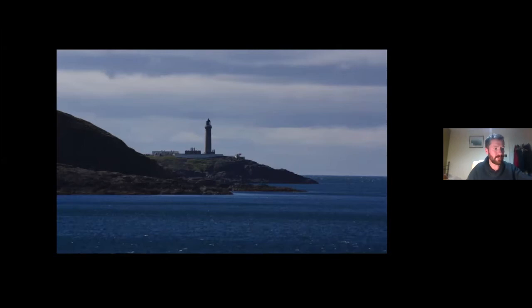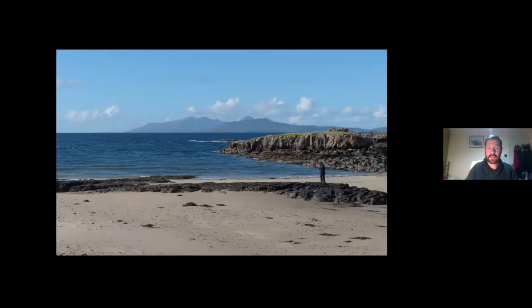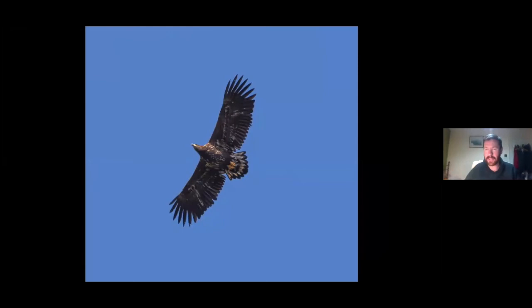This is Sanna Bay, beautiful white sandy beaches and beautiful blue water. So it's an area with breathtaking beauty and amazing landscapes, as well as the special wildlife. And we just enjoy some lovely walks, exploring the area, looking out towards Muck and Eigg in the distance there, scanning the Hebridean seas.